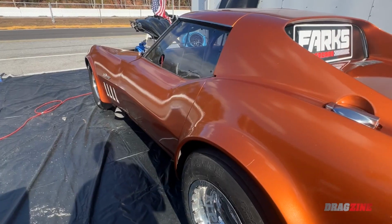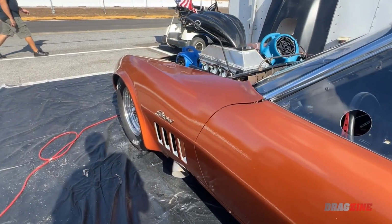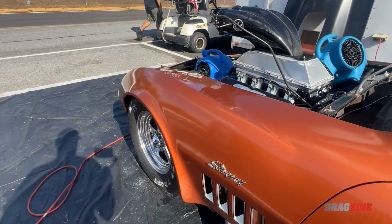Soft spot for C3s, and Sean Finn here has a cool one I've been seeing for a while. He's actually won at this event before. But Sean, first off, why don't you just tell us a year, make, model, kind of walk us through the car? 69 Corvette, started out as a street car, had it since I was 15.